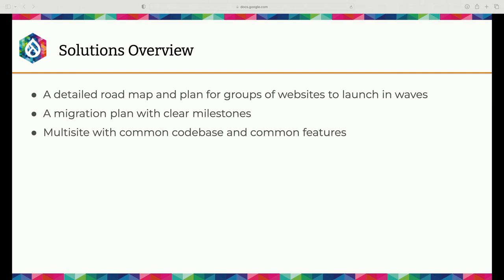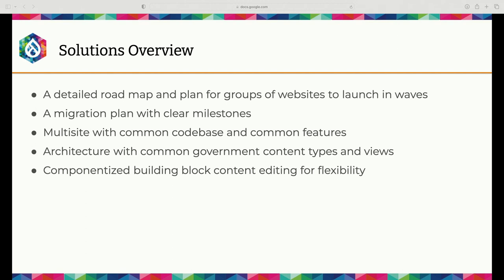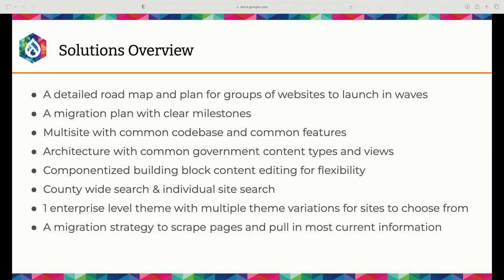So one of the solutions was that we needed a detailed roadmap and a plan for groups of websites to launch in waves. We needed a migration plan with clear milestones. We ended up deciding to use a multi-site with common code base and common features, an architecture with common government content types and views, a componentized building block content editing system for flexibility, a countywide search and individual site search, and one enterprise level theme with multiple theme variations for sites to choose from, a migration strategy to scrape pages and pull in the most current information, and a vigilant project management and client governance.